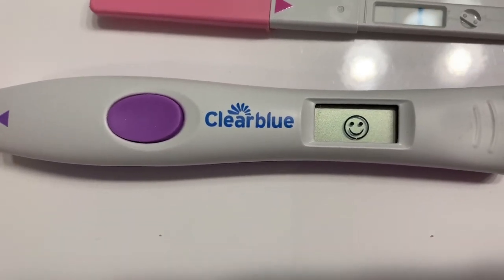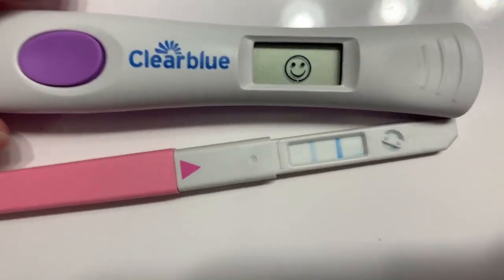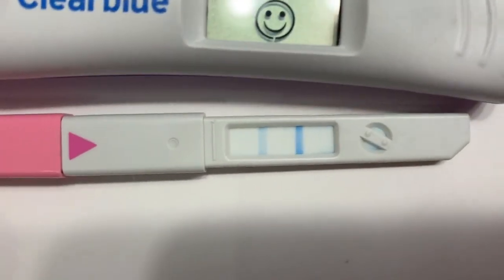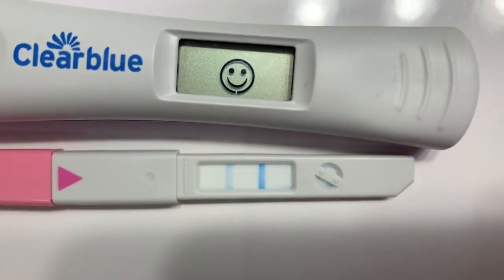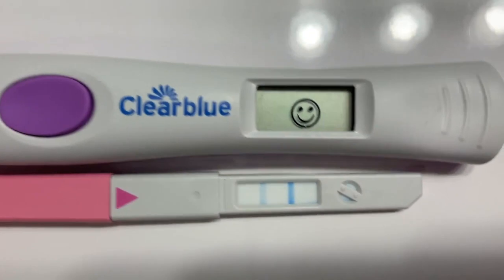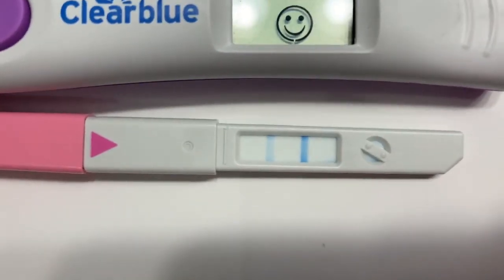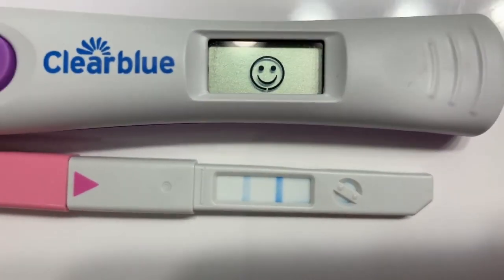This is so, oh my gosh, let's take a look at the line. Okay, so let me separate them. As you can see, and the thing with these digitals, if you were doing a strip test, this would not be positive. And that's why I love this Clearblue digital. But I know that obviously the strip test is made for the strips.